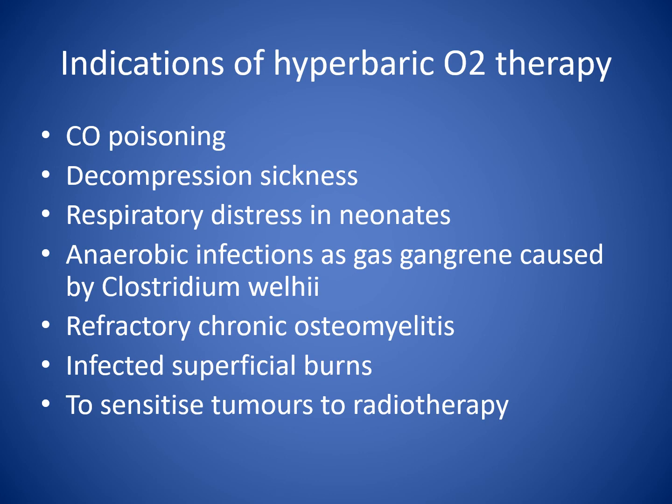By the way, these are the indications of hyperbaric oxygen therapy. The most popular, the most famous indication is carbon monoxide poisoning. Others are decompression sickness, respiratory distress in neonates, anaerobic infections as gas gangrene caused by Clostridium welchii, refractory chronic osteomyelitis, infected superficial burns, and finally sensitized tumors to radiotherapy.